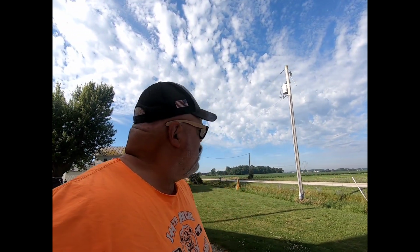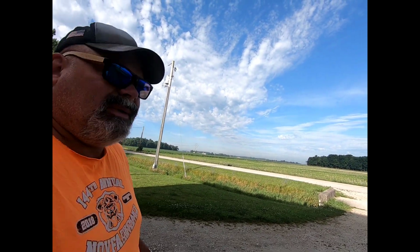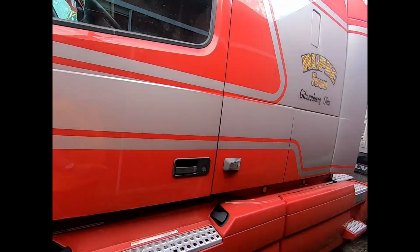Okay, good Friday morning, everybody. Kind of a weird looking day out today. There's about a 28-30% chance of rain. It sprinkled a few different times yesterday, light rain, but it didn't amount to nothing. So we're gonna take this truckload of grain in.